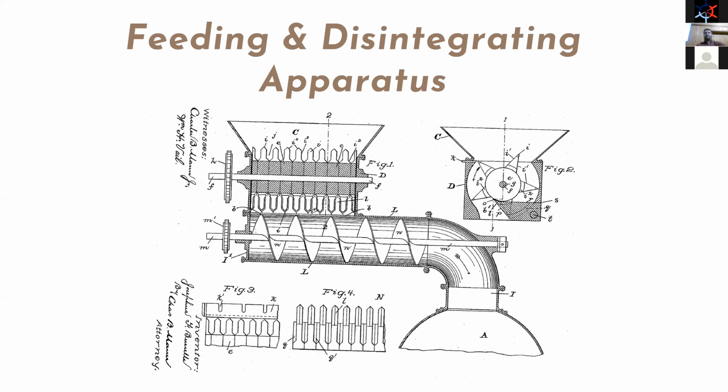He also had this feeding and disintegrating apparatus, which would connect the press to the dryer. So instead of having to remove all the fish by hand and put them into the next machine, you had this machine in between, and it would help chop up the fish and get it all loosened up between those two machines.